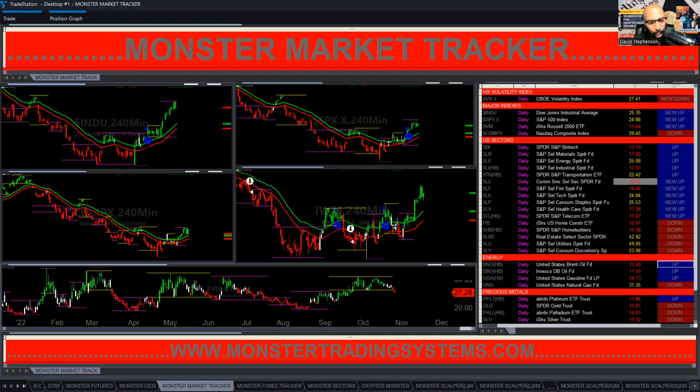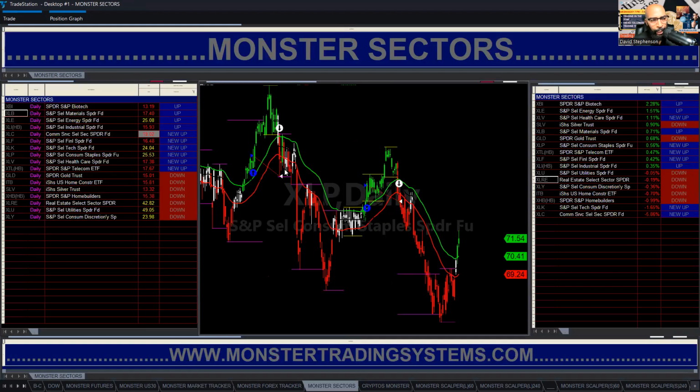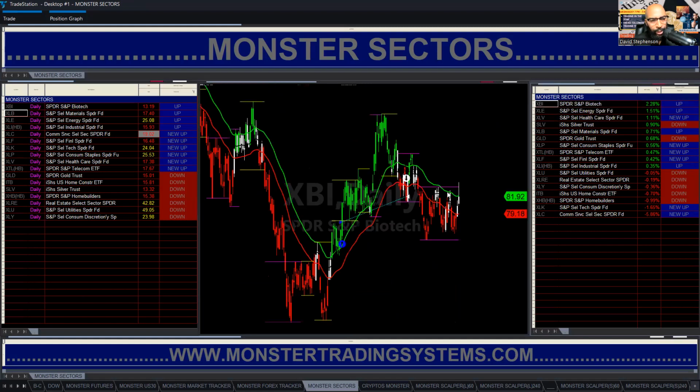Okay. Here are the sectors right here. I want to go through the sectors. The top sector for the day was biotech. Finished a bit over 2% for the day. We don't have a buy signal yet, but look at this nice consolidation in here. If we can get through this resistance, we'll have a buy signal.